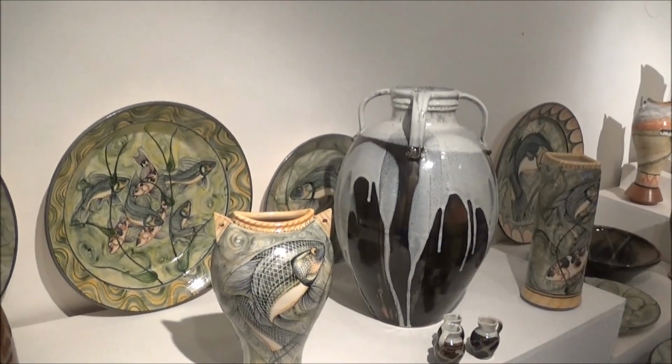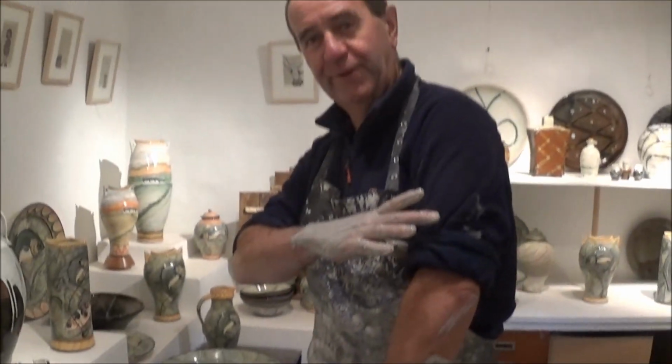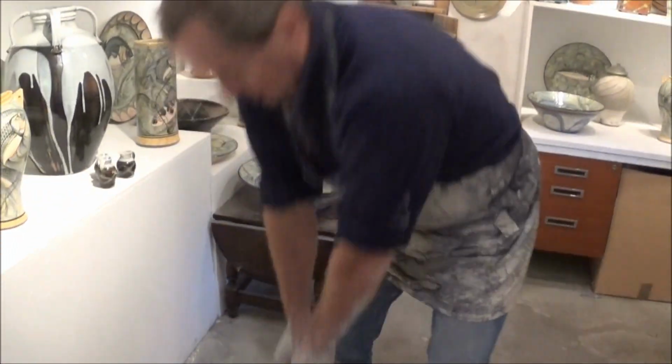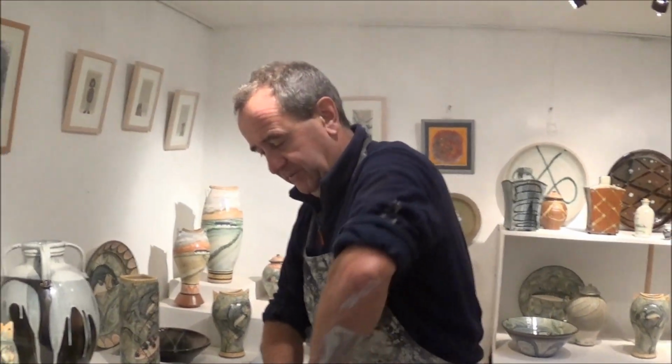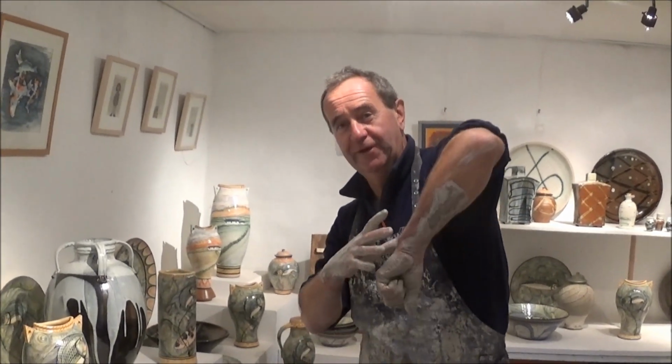It's purely to do with the length of your arm. You can't throw a cylinder taller than just above your elbow. Unless you have a wheel you can stand over, which is what the Japanese use quite a lot. So you can actually lift kind of like that. But if you're on a Leach kick wheel, you get to a certain point and your elbow starts bending, so you can't throw the cylinder. It's the sort of thing you don't really think about.